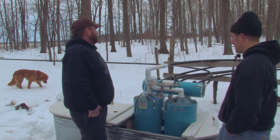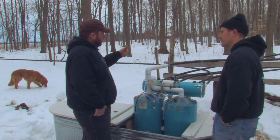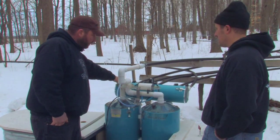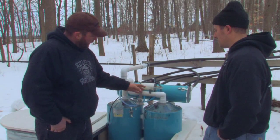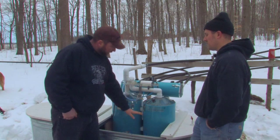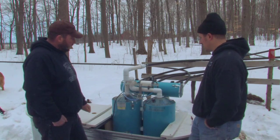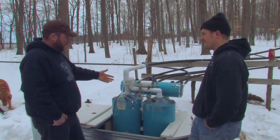So what's going on is all the sap is being sucked out of each tree and down the tubing, and it all gravity pitch, and it all ends up into this low point in the woods. Comes into this manifold here, and this thing's all under vacuum. What this does is let this sap run out of this chamber into a tank without losing all your vacuum on the whole entire system. This is designed specifically for the maple industry and built by the maple industry.